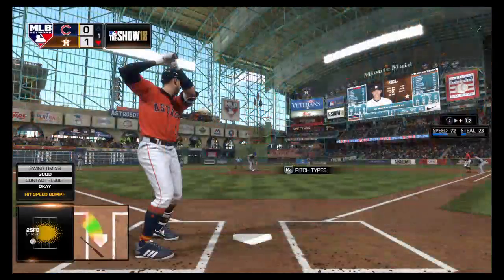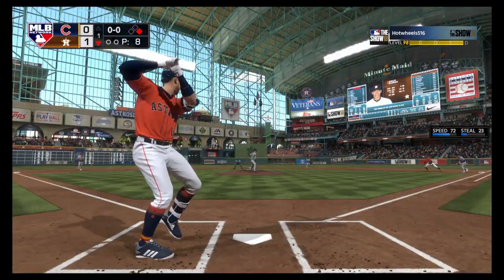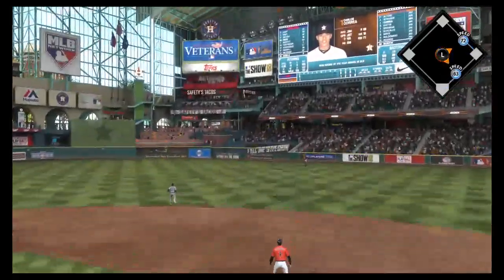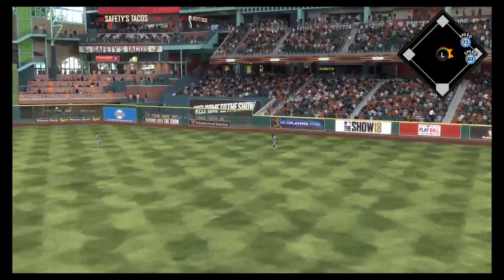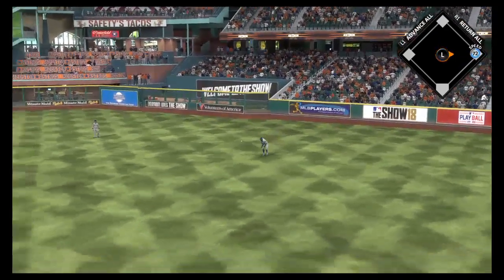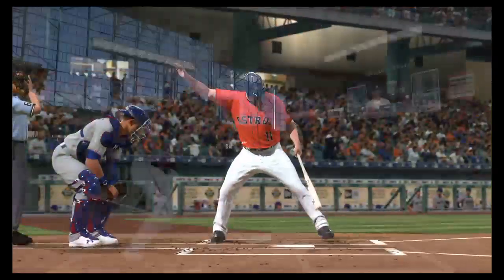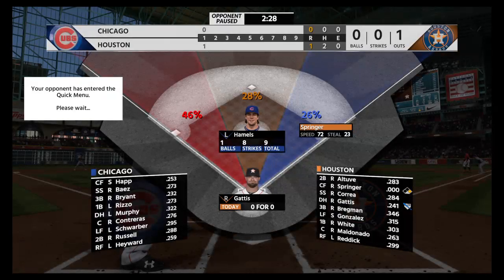Here's Carlos Correa now. He's ready. Here's the first offering. Hit the other way out toward right field. Hayward has a read on it, and he hauls it in for the first out of the inning. Evan Gattis now standing in. 1 in, 1 out, and 1 on here in the inning.